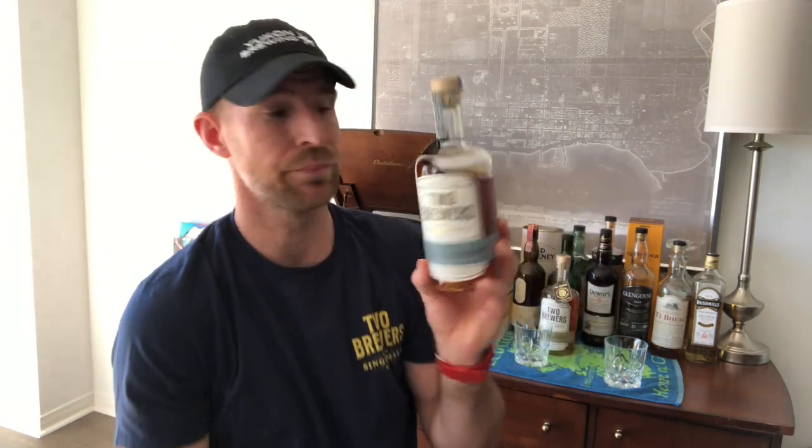Let me just read you what it says on the bottle here because it's beautiful. Finished in maple syrup barrels, this whiskey is sugar and spice and many things nice. I'm here to tell you that that's not a lie. I've tried it. My wife's tried it. My mom's tried it. It's true. Everyone agrees. This is a beautiful sippin' whiskey.